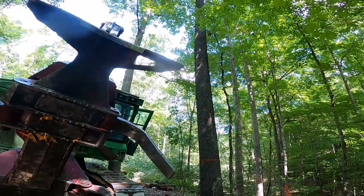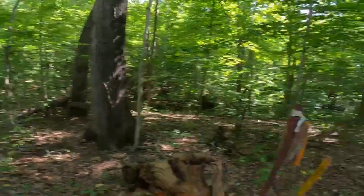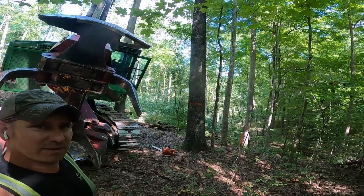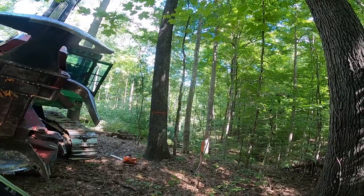You aren't going to be able to see real good. I don't have a good angle on this, and I have nothing metal to tie to back here. Let's try this. See if this will help you guys. If this works, I'm going to turn you just a little bit.